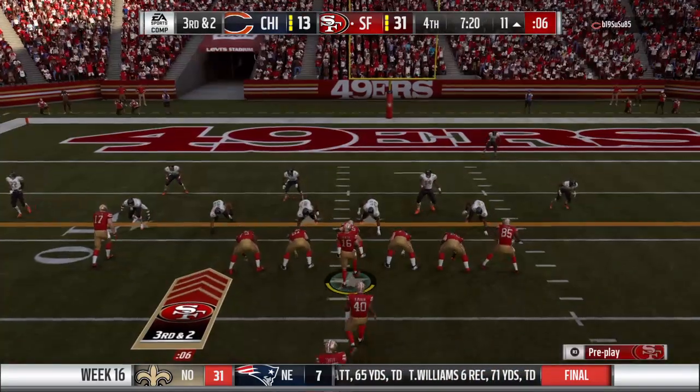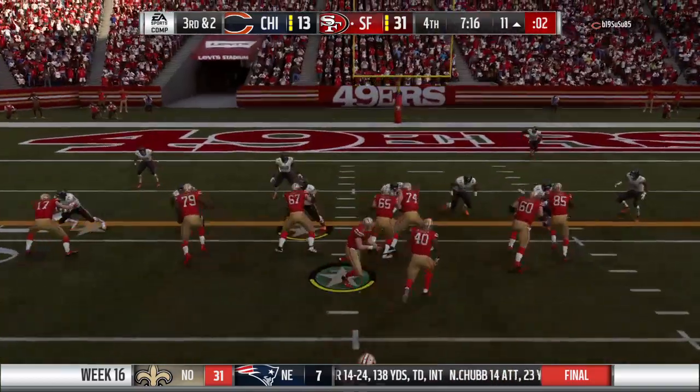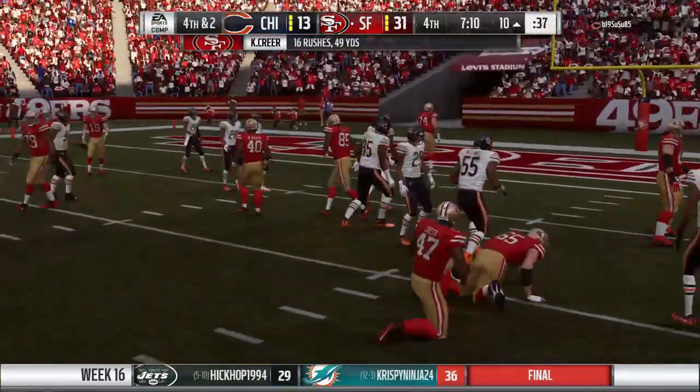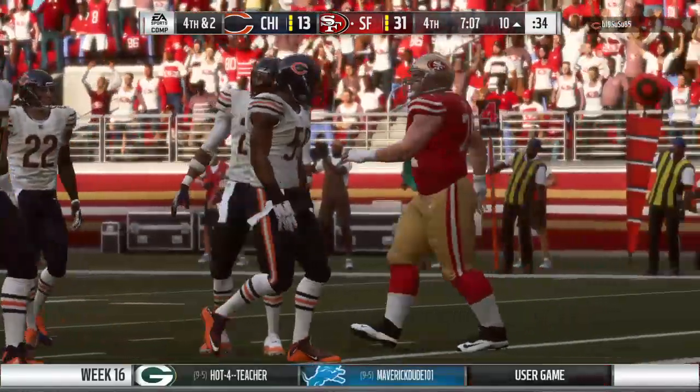The Niners on 3rd down, they've been really good, converting 7 of their 10 tries. This time they face a 3rd and 2. And on the ground they go with the running back. And he'll get this one down to about the 10-yard line. Only a yard on the pickup there, and it's going to leave them with a 4th down.